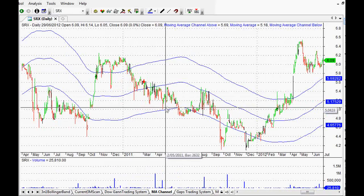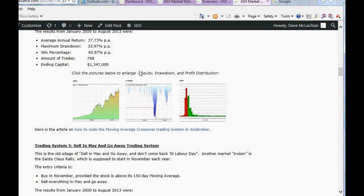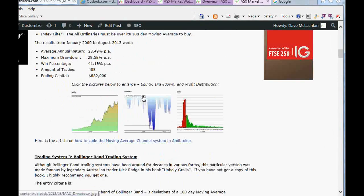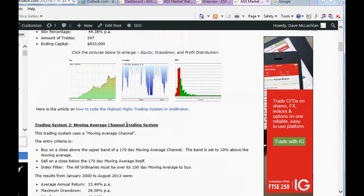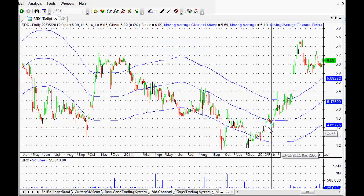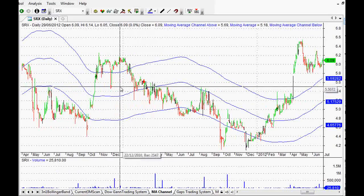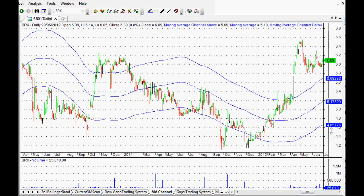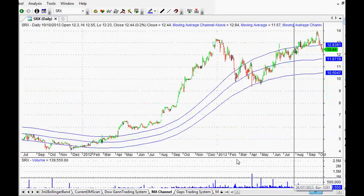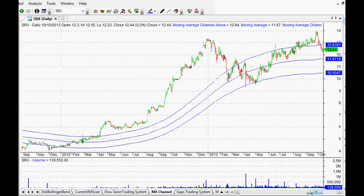So the 2 that I've chosen, there were 7 trading systems at my site. The 2 that I've chosen, there's a moving average channel trading system, and that's this one here. So it's 170-day moving average and 10% above that for a buy and just a sell at the moving average level itself. As you see, it will collect big gains, but it will also have small losses along the way.